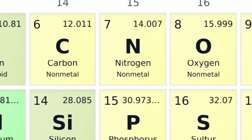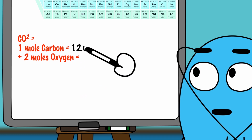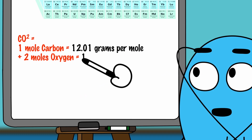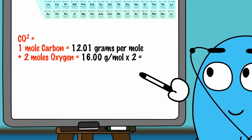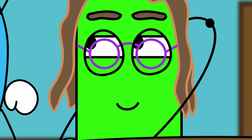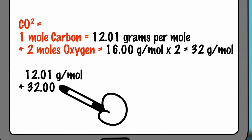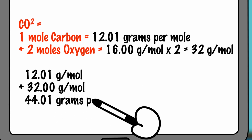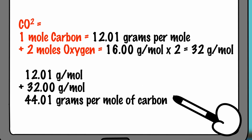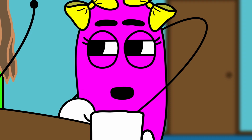The periodic table tells us carbon is 12.01 grams per mole, and oxygen is 16 grams per mole. But we have 2 of them, so... Anyone know what 16 times 2 is? 32. Oh yeah, thanks, Zinc. 32 plus 12.01 equals 44.01 grams per mole of carbon dioxide. Fantastic job, Yori.